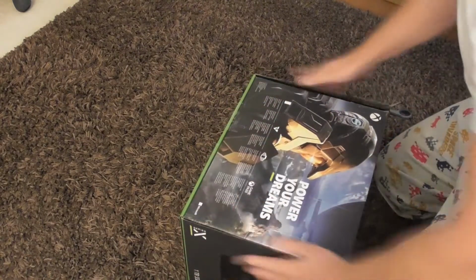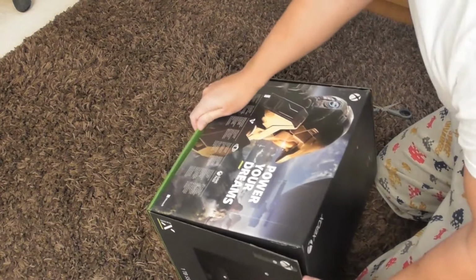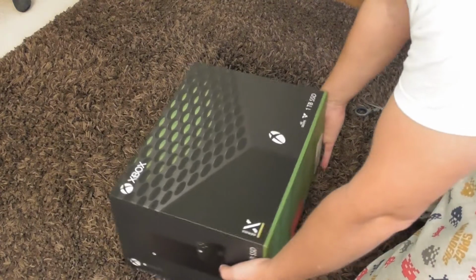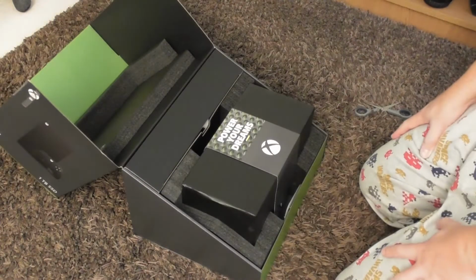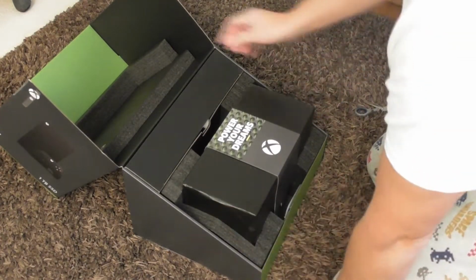There we go. 6.5 dozen, really. Yeah, looks like it comes up that way. Now that we've cut it open, let's get into camera shot. Ooh, here we go, people. There she is. Hey, it's a lovely box, though, isn't it?